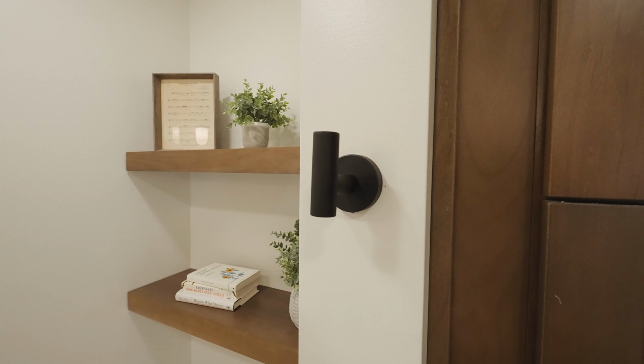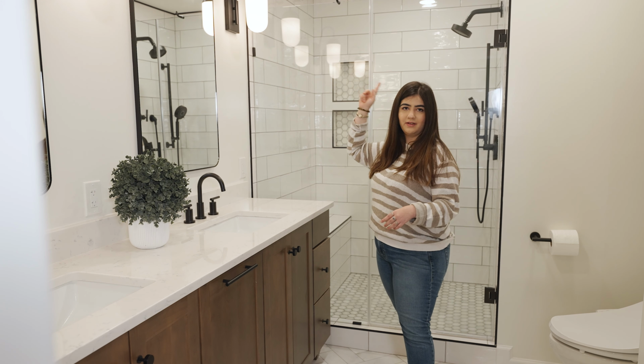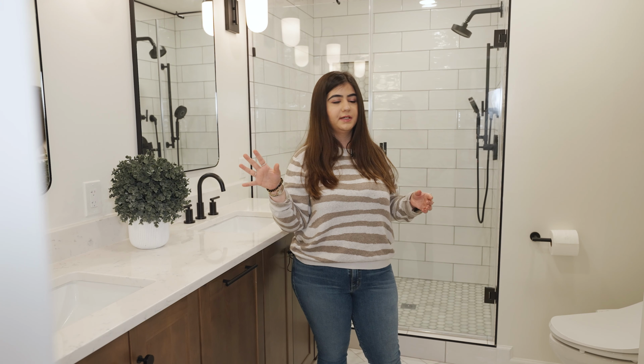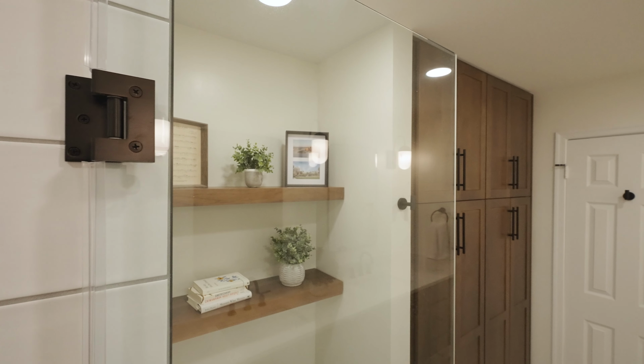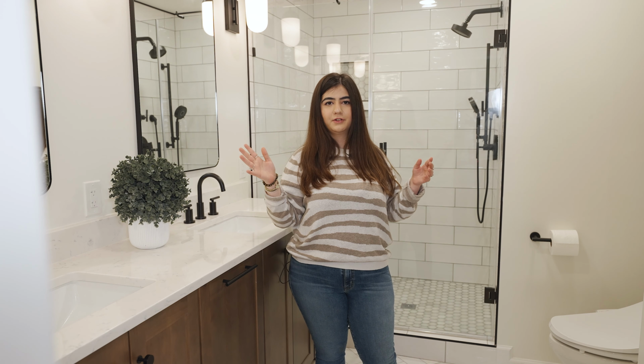Some more details would be, again, maximizing storage. So having the hooks here instead of having a big ugly towel bar, because we don't really have a lot of wall space to put the towel bar. And then we have a hook here, and then behind the door, again, very minimalist and small, so that your eye isn't immediately drawn to the non-aesthetically pleasing factors of it.